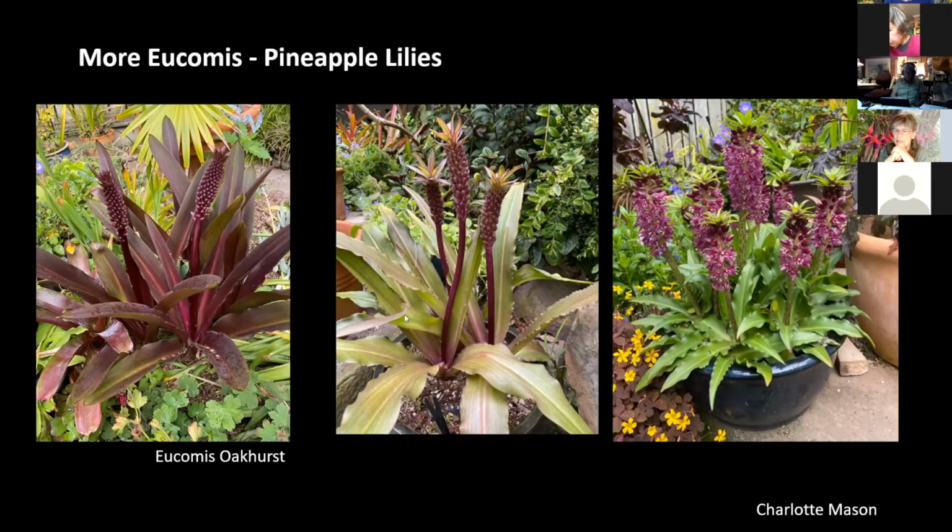There's a cute one in the botanical garden, but I couldn't find a name on it. It's very short and squat and has little fat inflorescences. Fat inflorescences, is that what it said? What color are they, Charlotte? They're kind of white. Thank you, Charlotte.